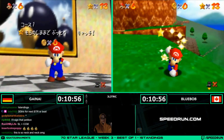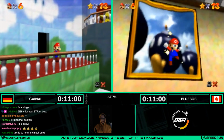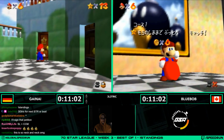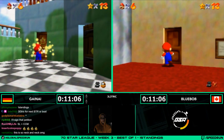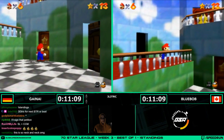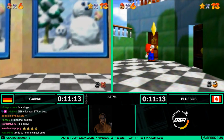This is still really, really nice and close. Neither of them missing Sky Jump. One of them with a slight issue on having to jump back into the box after the fact, but not a huge deal, fortunately. So now we've got Gainai heading on in to CCM. Let's see what these guys are going to be capable of here.